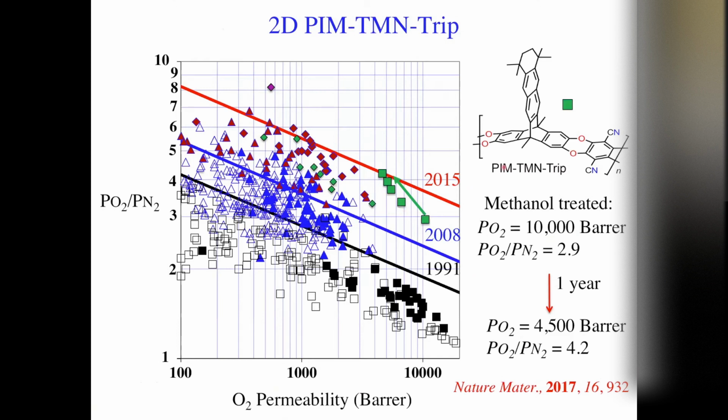This is the first two-dimensional polymer that we made, and once again we're getting very high permeabilities, up to around 10,000 barrer now for methanol treated films. Quite respectable selectivity, as you might expect, because this is based on a bridged bicyclic rigid monomer, and it ages very gracefully over about a year up into the 2015 Ingo Pinnau upper bound.